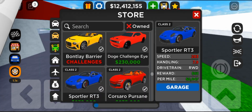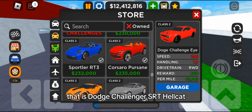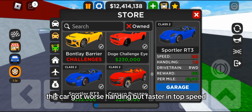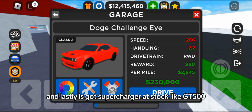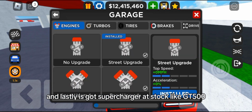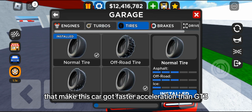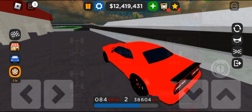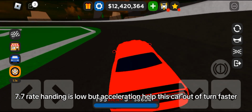Did you like it? So this is number 1 on this list. That is the Dodge Challenger SRT Hellcat. So why? If you compare it to the 911 GT3, this car has worse handling but faster top speed, is cheaper than the GT3, and lastly it has a supercharger at stock like the GT500. That makes this car have faster acceleration than the GT3. The 7.7 handling rating is low, but the acceleration helps this car out of turns faster.